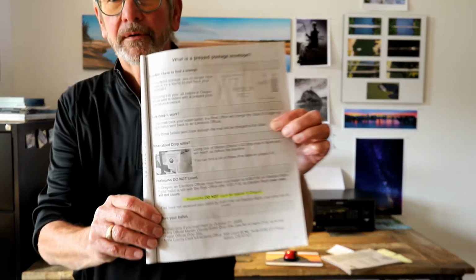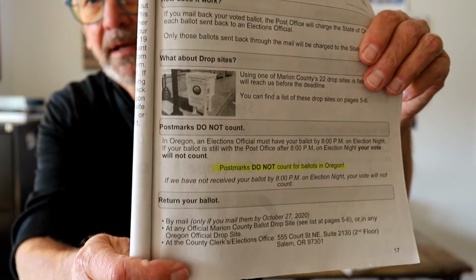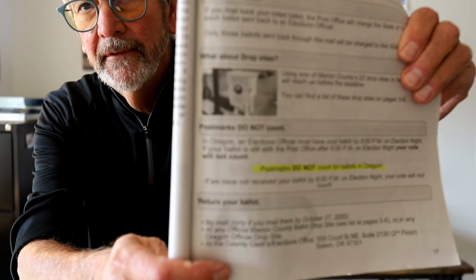So it's very clear here, and they make it very clear in the instructions, that postmarks do not count in Oregon. It's when it is received. It has to be received by the close of the voting period by the county clerk. So all of this rigmarole that's been going on across the country as to how long the voting polls are going to be open, whether it's going to be extended for mail ballots, etc., etc., we've long since resolved that in Oregon.